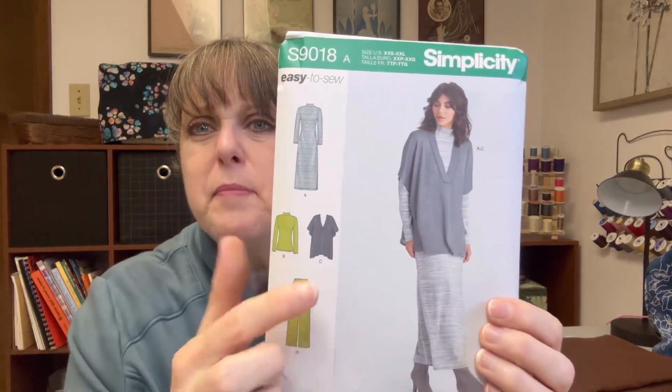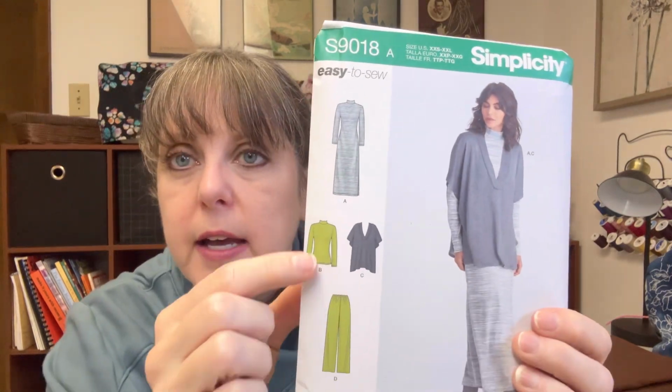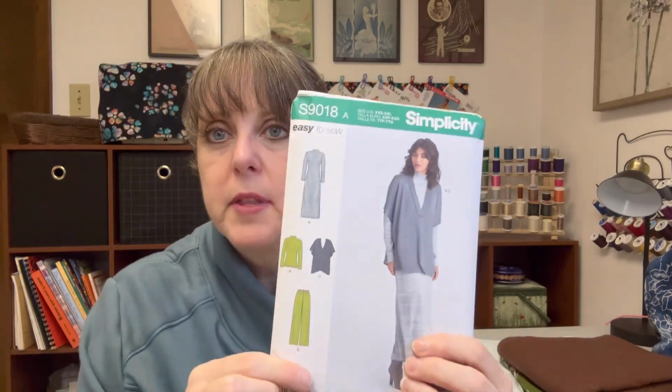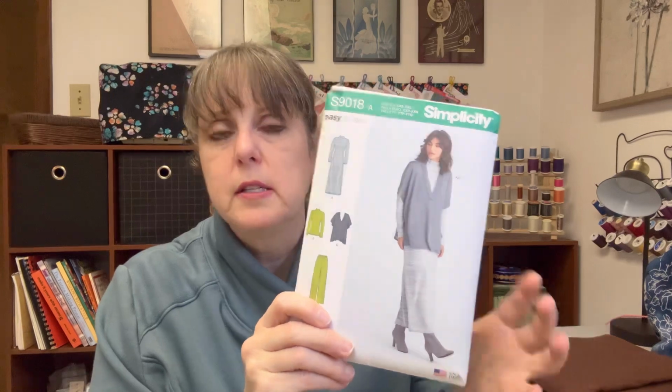Simplicity 9018. I have been watching this pattern for years, and I realized that it's a turtleneck pattern. I have been looking for a turtleneck pattern, and I know it's just a t-shirt with a collar, but I feel safer if I have a pattern. And then there's a nice little drapey top that goes over the top, and the long dress. It's a whole bunch of reasons why, for the clearance price of $4, I was like, okay, fine.